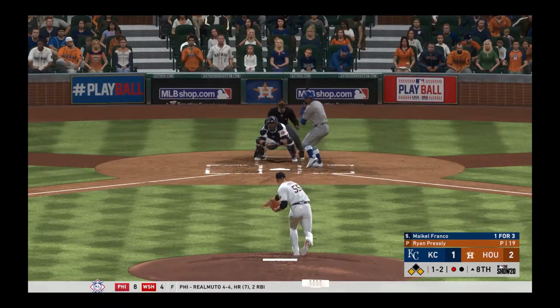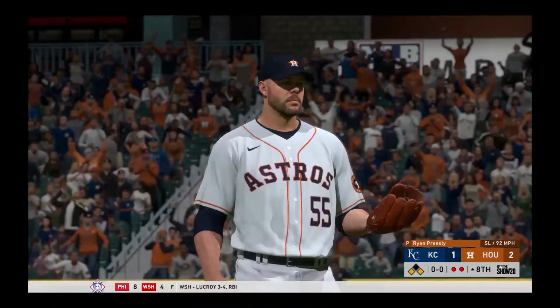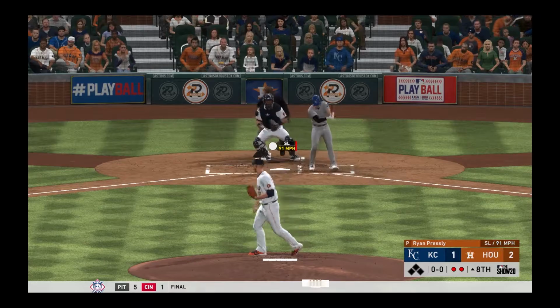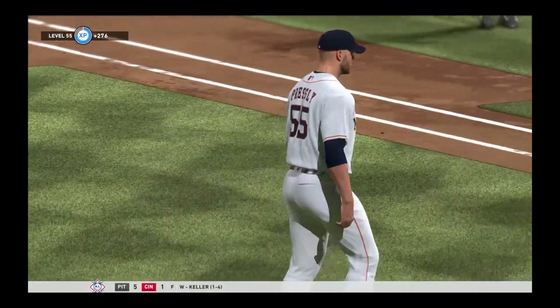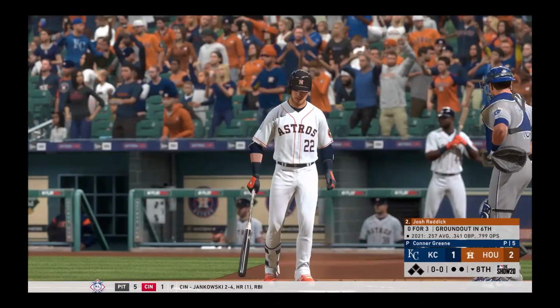Presley struggling here. Michael Franco, though, goes down on the slider for out number 2. That's a big strikeout. That brings up Dansby Swanson, the former Brave, and he's going to strike out as well on the slider. Presley settles down and only gives up 1. But we go bottom 8 to see if the Astros can get a little bit of insurance.